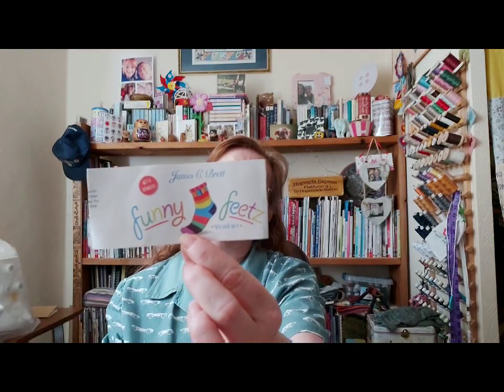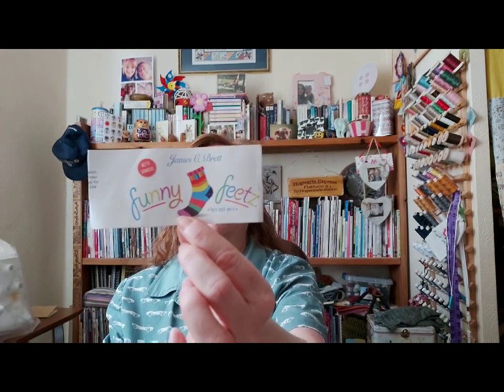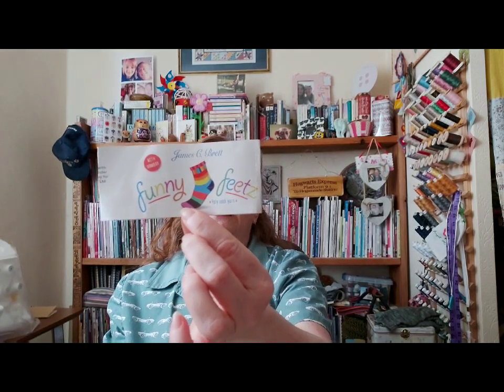So it is shade FZB05, and you get the 400 meters for 100 grams, and it's 50% superwash wool, 25% polyamide, and 25% bamboo. And the bamboo with this company does make a difference. As I say, I would buy this one, but I would not buy their original.